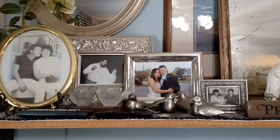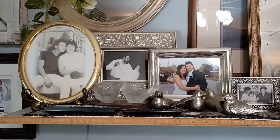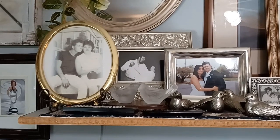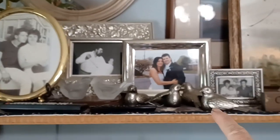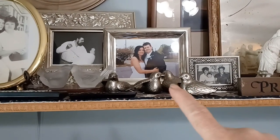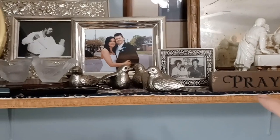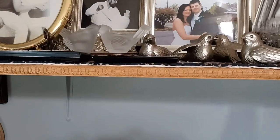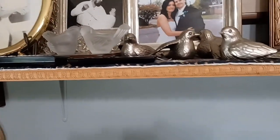Now up here on my shelf, I have photographs. This is my mom and dad when they were first married. It's me and Donald on our 25th anniversary. My first son when he married his wife, and then my mom and dad when they had their first baby. So I have a lot of sentimental stuff. I have a lot of things that mean a lot to me in my house. And I don't necessarily want to take those things down just to decorate for a season.